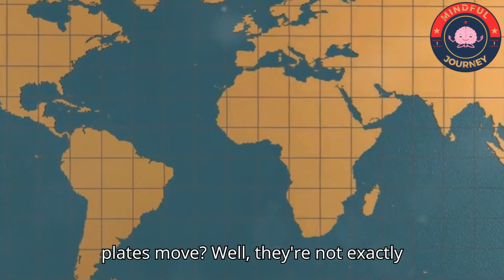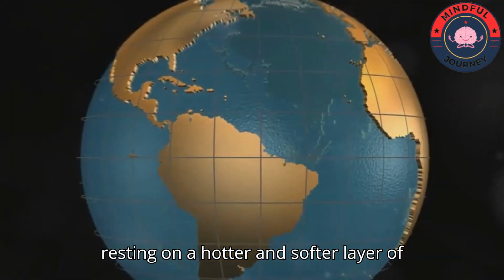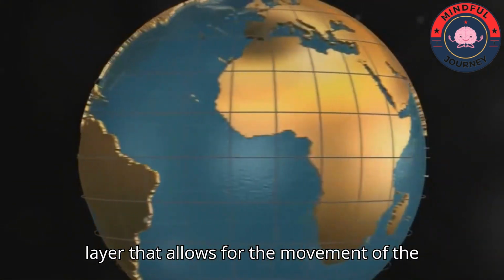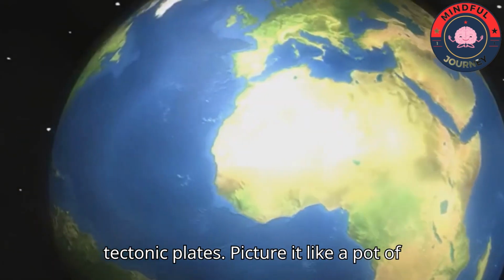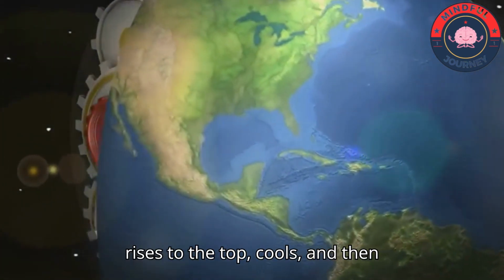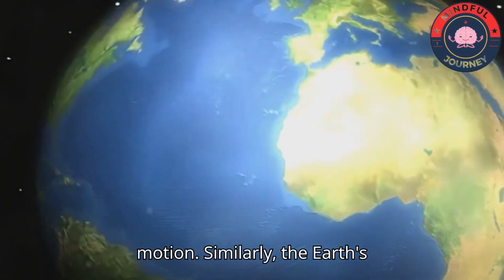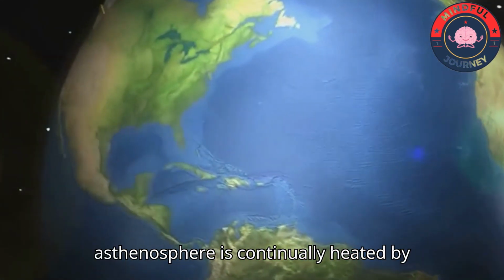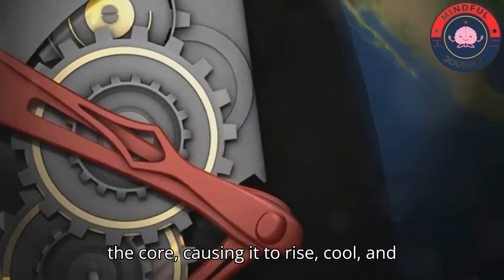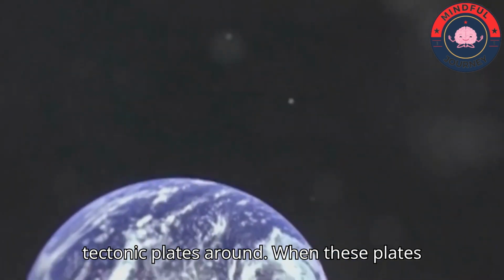Why do these plates move? Well, they're not exactly floating on water. Instead, they're resting on a hotter and softer layer of Earth called the asthenosphere. It's this layer that allows for the movement of the tectonic plates. Picture it like a pot of soup. The soup gets heated at the bottom, rises to the top, cools, and then sinks back down, creating a circular motion. Similarly, the Earth's asthenosphere is continually heated by the core, causing it to rise, cool, and sink back down. This constant cyclical motion is what nudges and pushes the tectonic plates around.